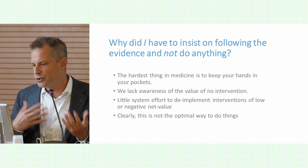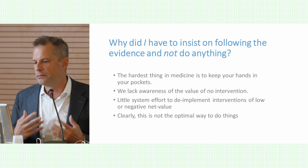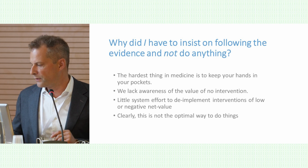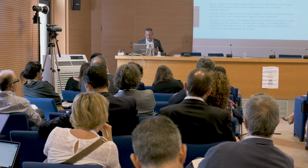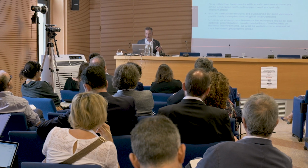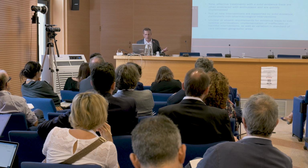There's just too little system effort to de-implement interventions of low or negative net value. So we need to do things differently. Evidence implementation is straightforward. Everybody is enthusiastic about doing new things that benefit patients. But unfortunately, not all new interventions are based on solid evidence, particularly non-pharmacological interventions. So things like surgery, physiotherapy, psychotherapy, although they can be harmful too. I mean, it's not like it's risk-free to go into surgery, but we have much lower standards for evidence when it comes to non-pharmacological interventions.